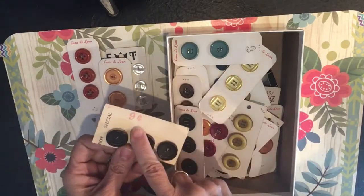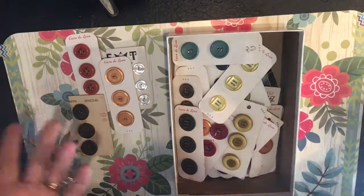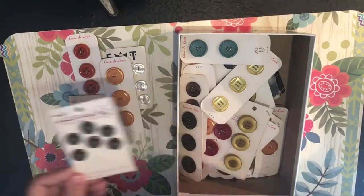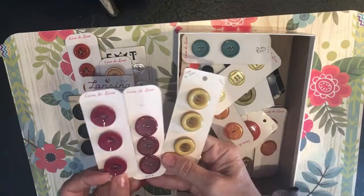Now this is really neat. 9 cents. I mean, when do you find 3 buttons for 9 cents? Like, what are they now? Could be $3 or $4 or $5 or more, depending on the buttons you buy. 15 cents. And some of the colors on these I really like.